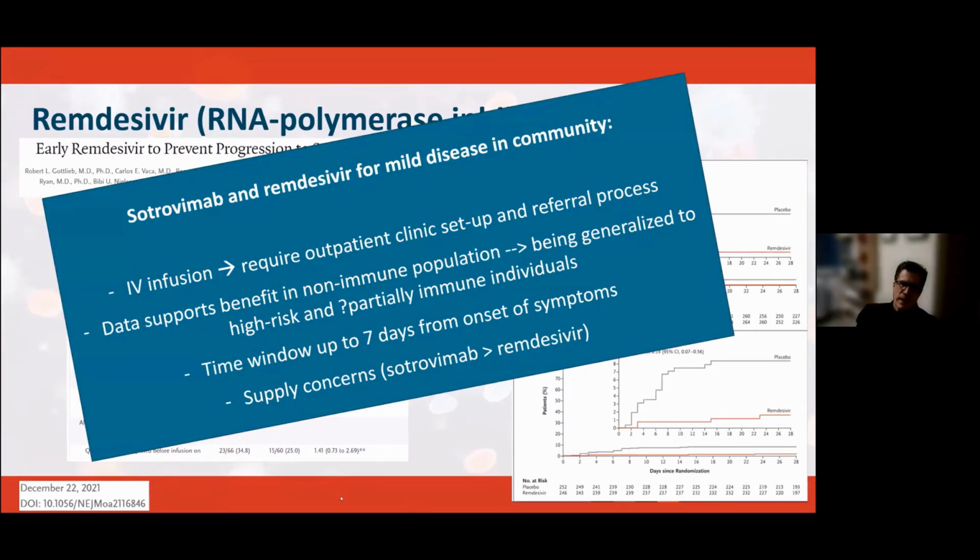So in summary, sotrovimab and remdesivir for mild disease in the community, both are IV infusions which require an outpatient clinic setup and a formal referral process to make sure that you get the right patients into your COVID clinic. The data supports benefit in the non-immune population, as you've seen, a very significant benefit. And as I mentioned, we are generalizing that to other high-risk populations or partially immune individuals at this point, assuming that we still see a significant absolute risk reduction.